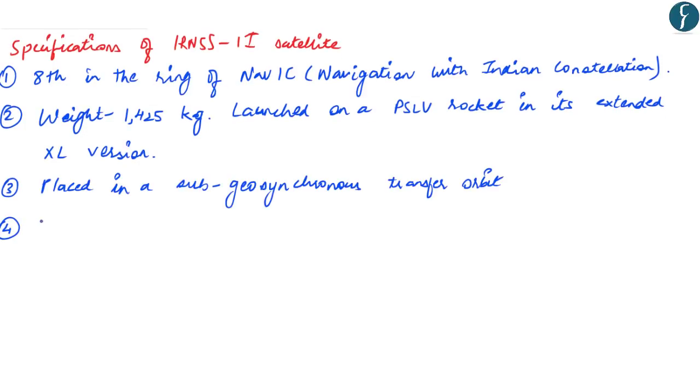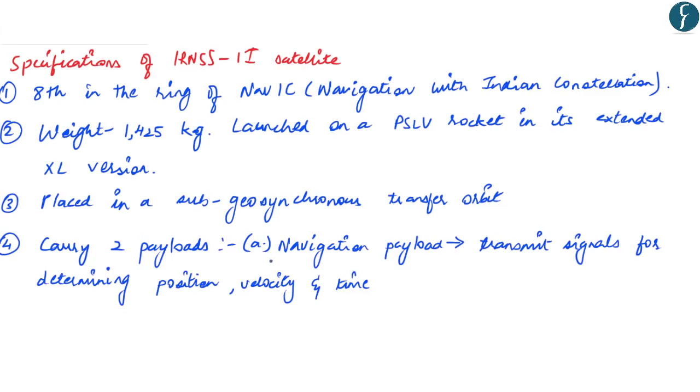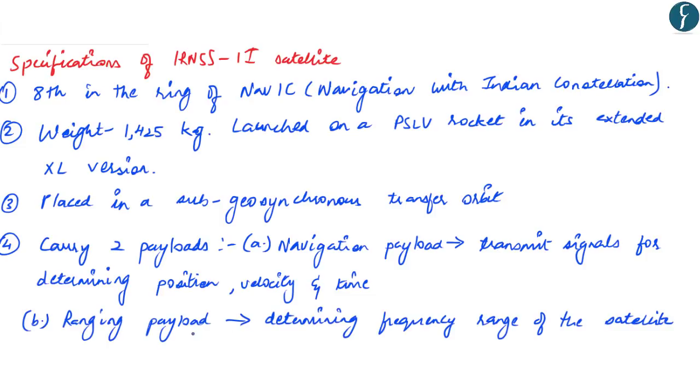Like all other IRNSS satellites, IRNSS 1I will also carry 2 payloads. These are the navigation payload, which will transmit signals for determining position, velocity and time, and the ranging payload, which will determine frequency range of the satellite. So from the exam point of view, you should also remember the specifications of the IRNSS 1I satellite, that it will be the 8th satellite in the ring of navigation with Indian constellation satellites.